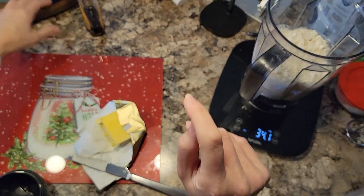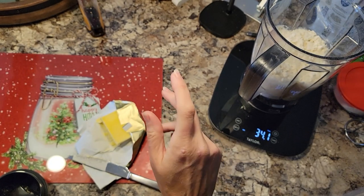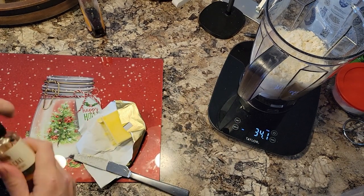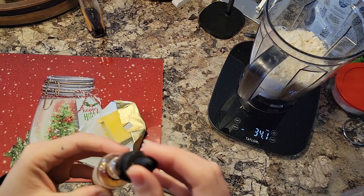Tasted it. It's very sugary. It doesn't need any more sugar. But I was sitting here debating about putting like a flavor in there. Maybe like a pound cake? Let's do some pound cake. Never had a pound cake icing.